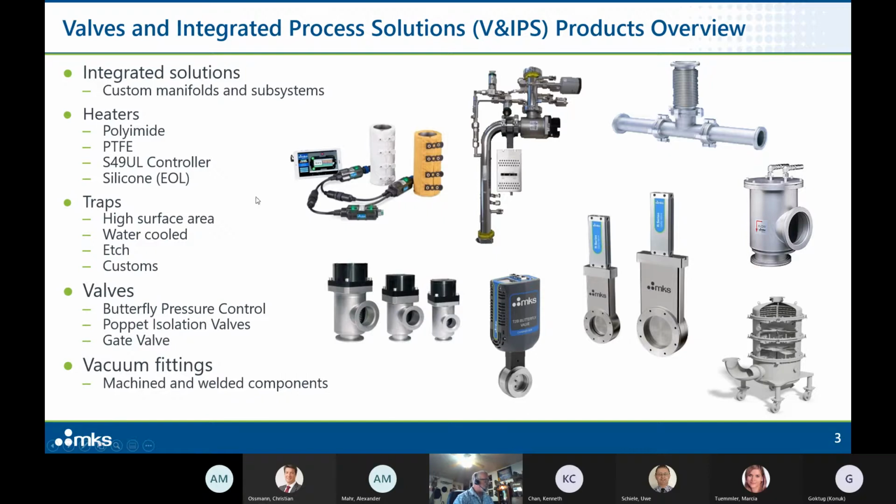With those integrated process solutions for effluent management, we also have a lot of traps. This one on the right side is a water-cooled trap that's used typically in an LPCVD nitride process. The other trap here is another cooled trap. This is for the aviation industry and is also used to collect ammonium chloride. There are isolation valves, butterfly valves, which are pressure control valves you see here, and poppet isolation valves, which are a large part of our product line. And then the vacuum fittings. To put the assemblies together, we use all of our own centering assemblies, clamps and such. Those are all an IPS product.